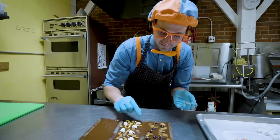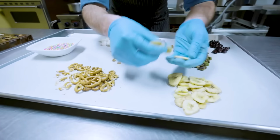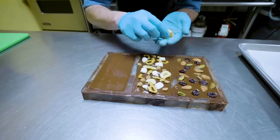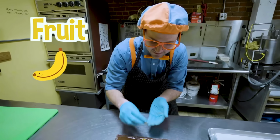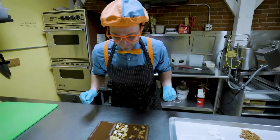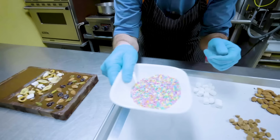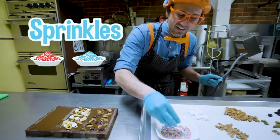And one more. Perfect. And then let's do a couple banana chips. Have you ever had a banana before? Yeah, banana is a type of fruit. Yeah, they're pretty yummy. And banana chips are really yummy too. All right, that one looks good. So let's do the last one. And let's have some fun and put some colorful sprinkles on it. All right, here we go.